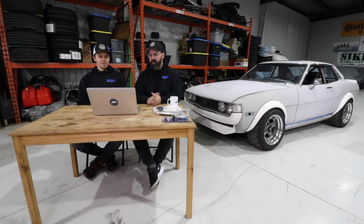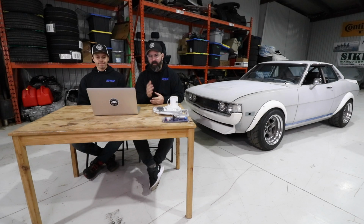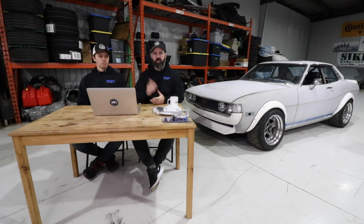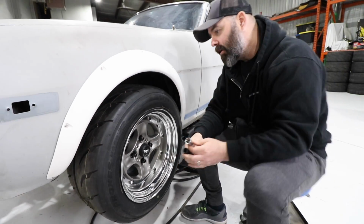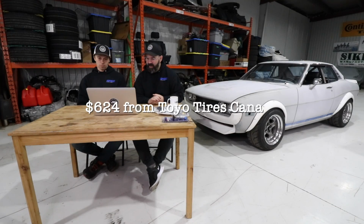What else? The work wheels, well, those are Equipe 40s in a 15x9, -3 offset, and on Evasive's website, they're like $405 each. So we'll call that $1,600 in wheels. The tires are Toyo R888Rs, 225/50/15s. On Tire Rack, they're like $624.